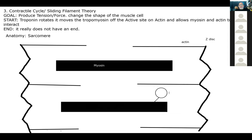And remember, our myosin head is our motor. Remember, a motor converts chemical energy into mechanical energy. And what is the chemical energy it is going to use? ATP. ATP, absolutely. So what our myosin head is able to do is it is able to actually hold on to an ATP. And when it holds on to that ATP, it is actually able to split the ATP.